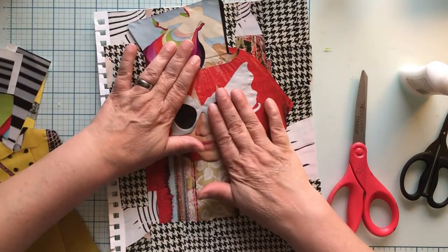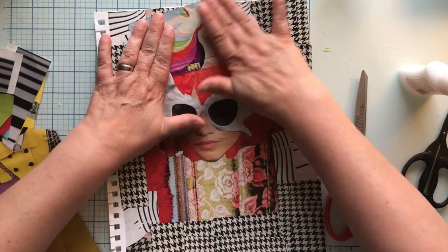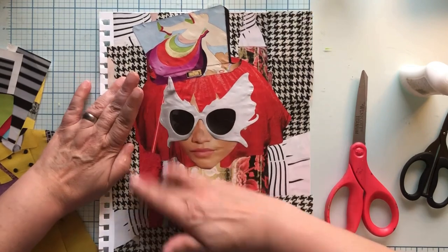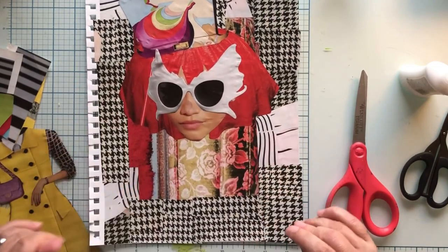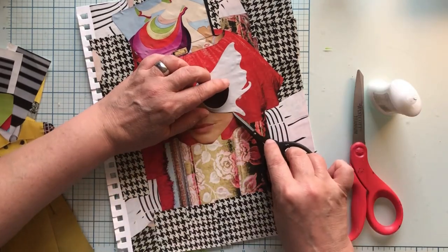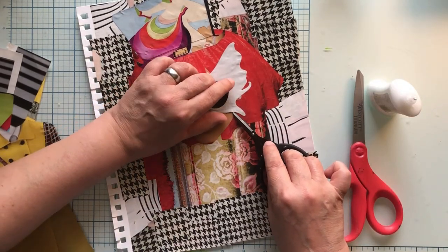Okay, let's do that. Let's glue this down really good. Oh, look at how cool she is. I just think she's amazing. I don't want to break this, but I do want to get it stuck down.